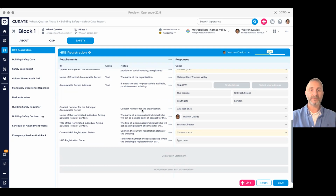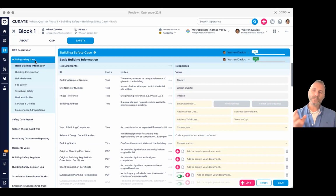That's it. HRB registration in a nutshell. Now, if we go on to the building safety case, this is where people get confused between how much information is required to register their buildings and then to build their safety case for years going forwards.